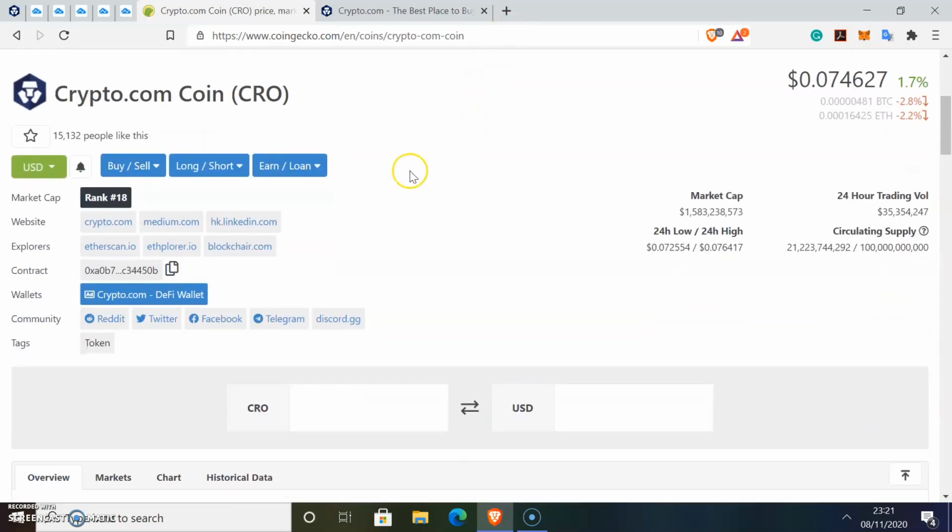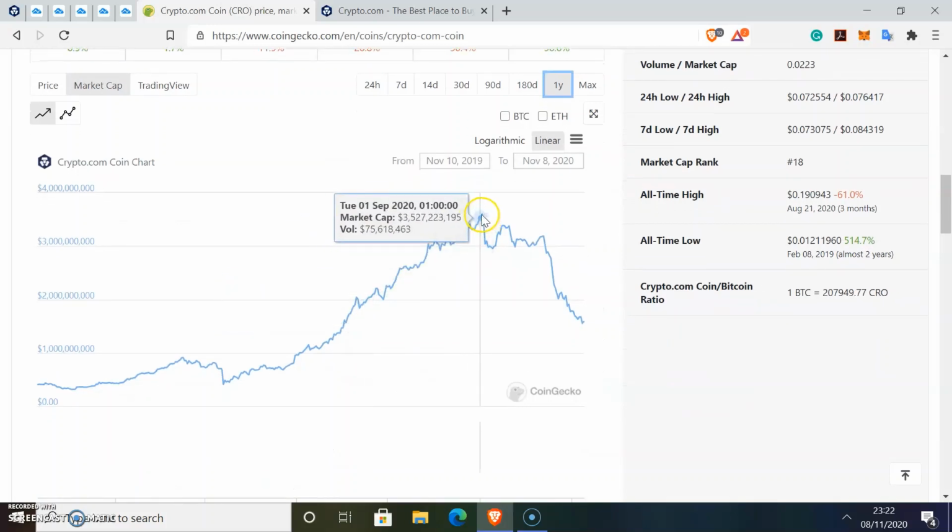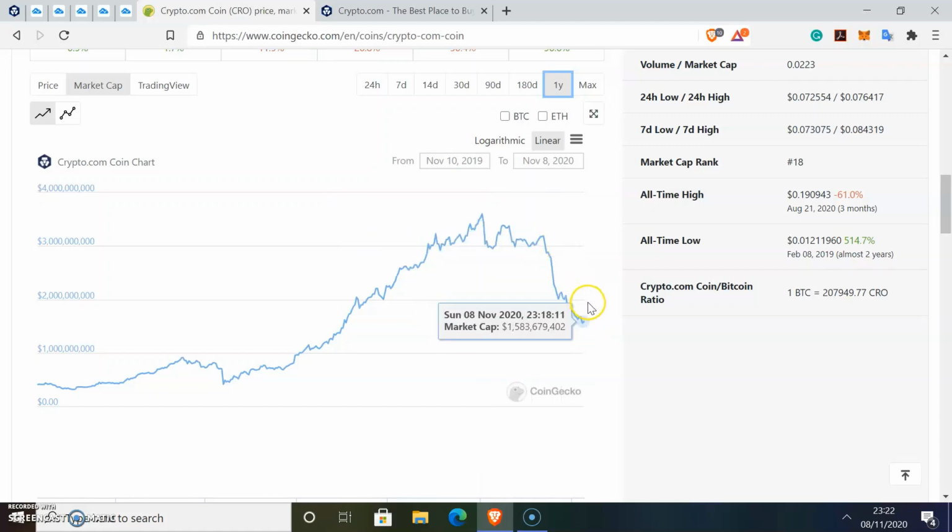Okay. The Crypto.com coin has had quite a year so far this year. It rose to a maximum market cap around 3.6 billion, which was about 1% of the entire market cap of cryptocurrencies back in the summer or early September this year. Currently, it's had a little bit of a sell-off. It's down to about 1.5 billion, and that's for a number of fundamental reasons that I'll explain later in this video. But essentially, it is doing what it should be doing in terms of normal market movements.